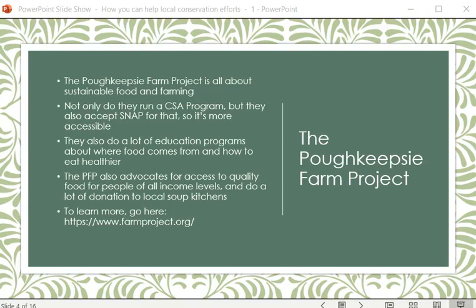They also do a lot of educational programs about where food comes from and how to eat healthier. Knowing exactly what you're eating, where it comes from, and how that works is really important to knowing how to eat a healthier diet that works for you. Also, kind of going off that, they also advocate for access to quality food for people of all income levels. And they also do a lot of donations to local soup kitchens. So to learn more and to see how you can help them, go to www.farmproject.org.